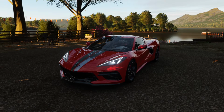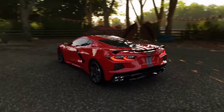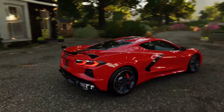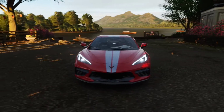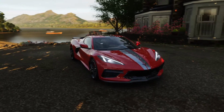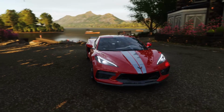This is Forza Central, and look what we have in front of me today. We have the 2020 C8 Corvette. Yes, ladies and gentlemen, I would never think I would ever say those words. The second 2020 car in the game, and probably one of my favorite cars that are under $100,000. There are very, very few cars under $100,000, and this is, I would say, number two.